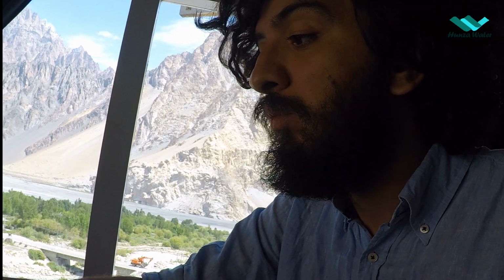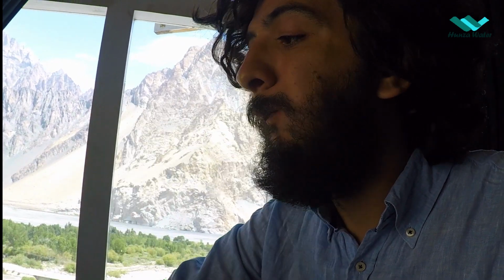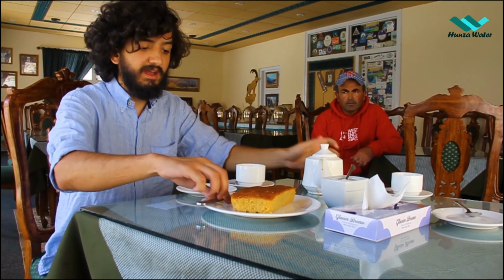So moist, just melts in your mouth. I mean, if you don't need sugar to make this tasty food, I guess then you don't need sugar at all. And the good thing about it is, this is the kind of dessert you can eat all day and still gain no weight, because it's all healthy natural sugars. Well, there's our chai, and we're gonna have some more cake.